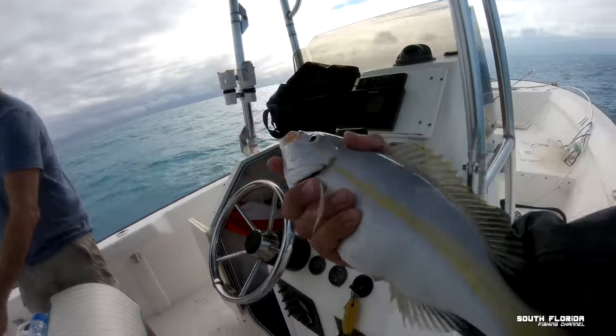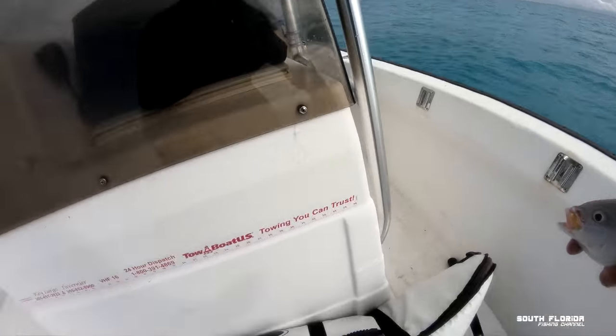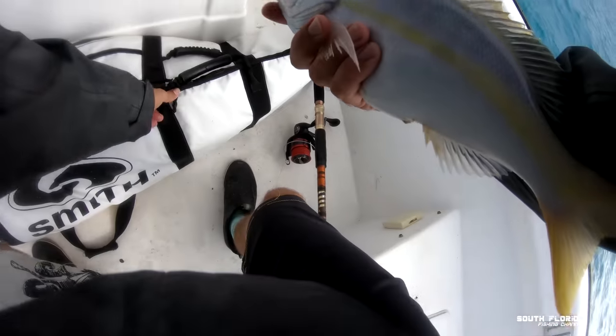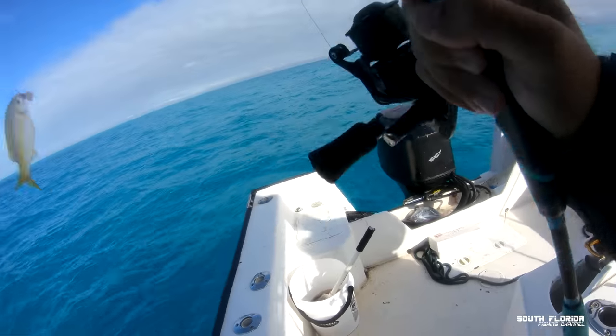Where should we toss him back? No, we're not tossing him back. Be sportsmanlike, and we only catch and release on this boat. I wasn't even ready for that. Hey, yellowtail. Oh, yeah. He looks all right.